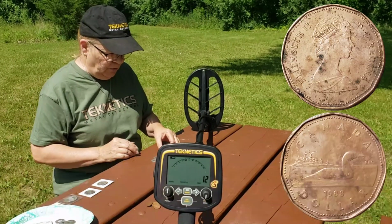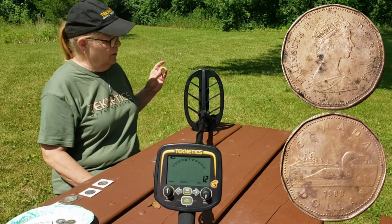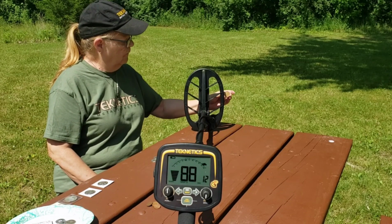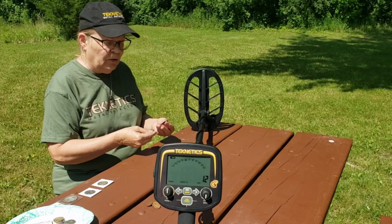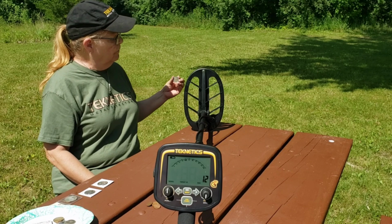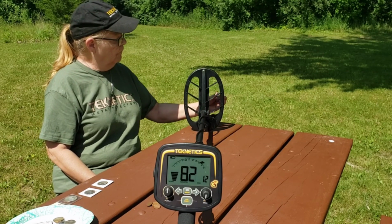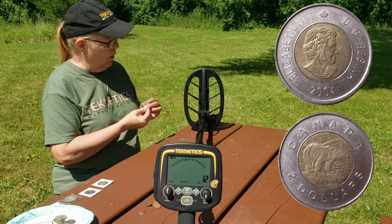Then we're going to go to the Looney. I have a 1988 Looney. And I've got two different tunies. I don't know if they'll ring up differently or not. This one is a 2001. And this one is a 2004.